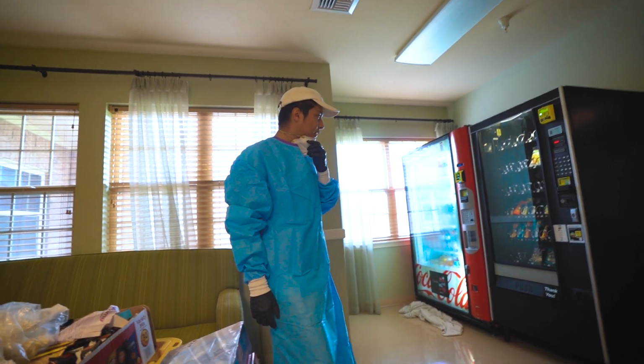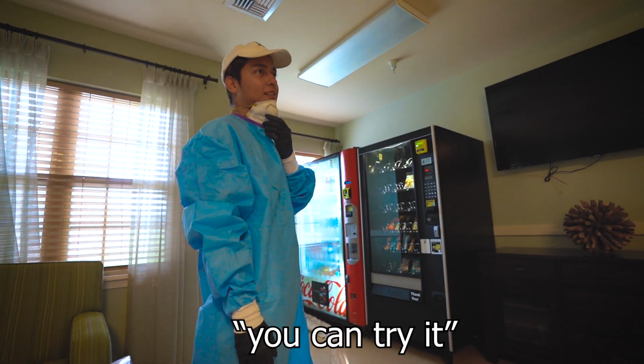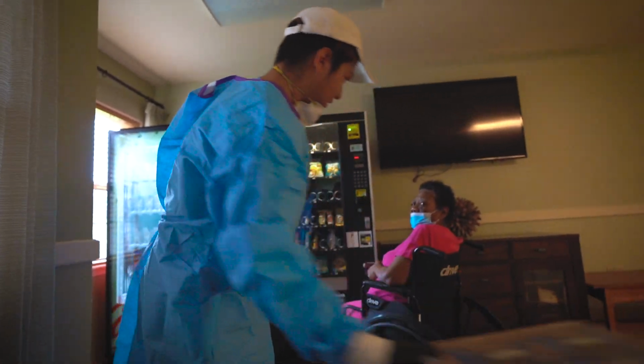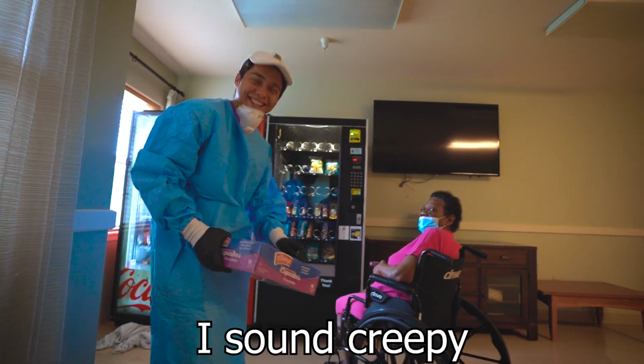Yeah. I was also thinking, if we put the snack machine by the window, wouldn't the chocolate melt? It would? Sweet. Oh, you know what? You want a cupcake? Give you a cupcake for a dollar. That sounds creepy.